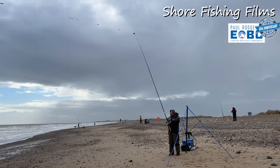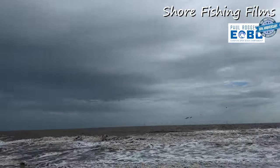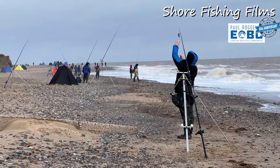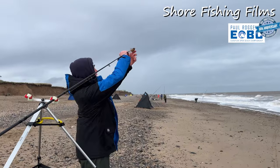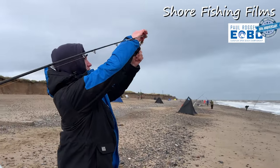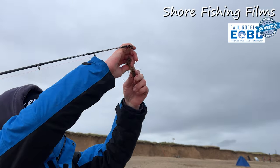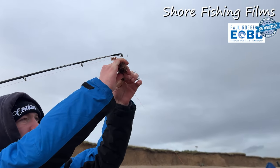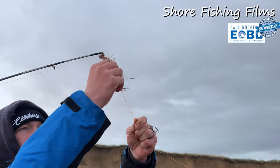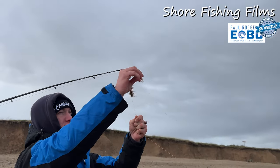See Steve struggling with the weed there, look. All this weed gets caught up on your shock leader knot and stuff, and you have to pick it all off before you can get casting again.